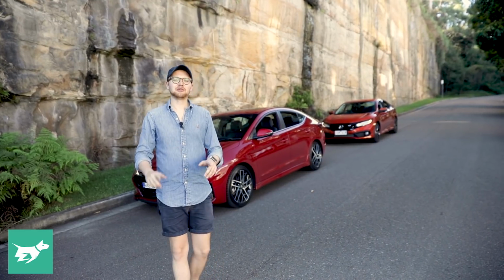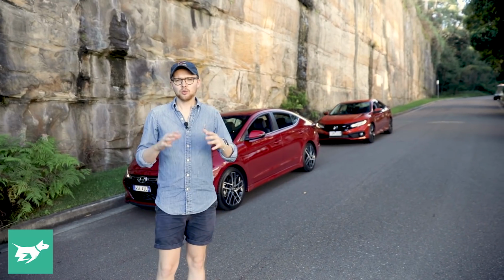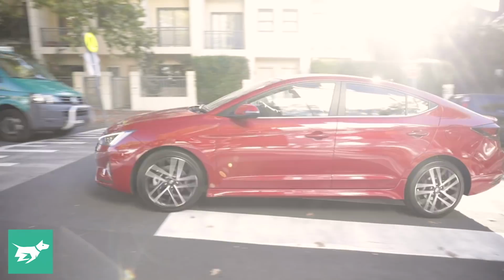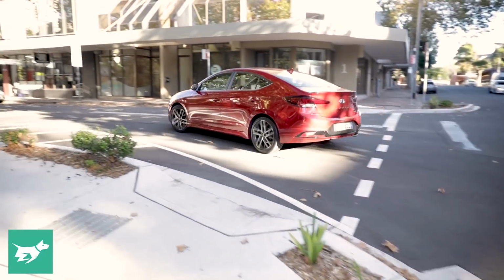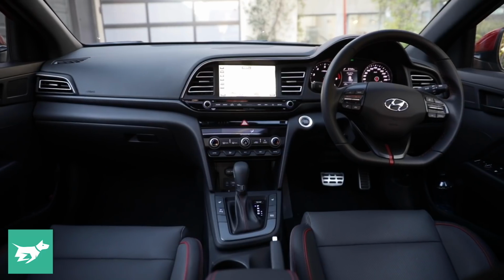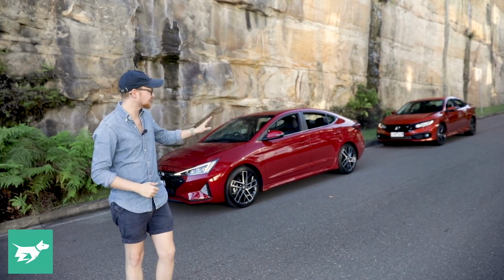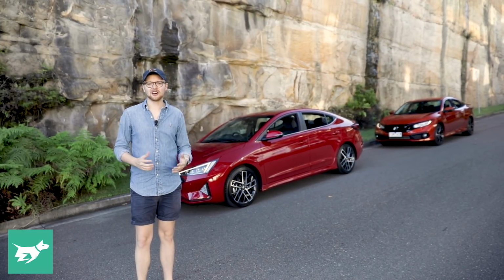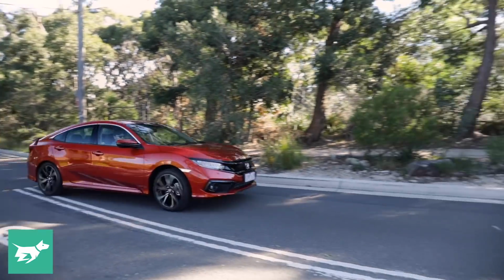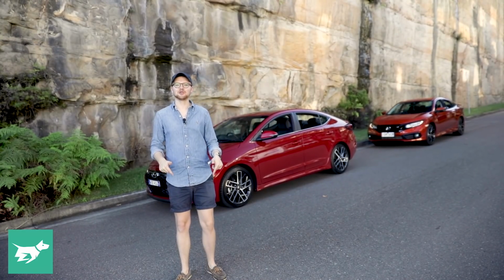But there can only be one winner, and for me, that is the Hyundai Elantra Sport. Why? Because it just feels like a very complete car. For less than $35,000, you have a range of premium features, a great stereo, a very nice interior, good looks on the outside, and a very strong drivetrain to boot. The Civic, I reckon, is a very good looking car. It's cool to drive, but it just doesn't have quite the same level of feature depth at its price point as the Hyundai. But I'm very willing to hear what you guys think down below in the comments.